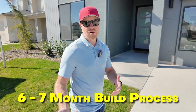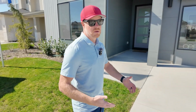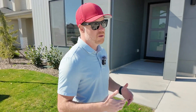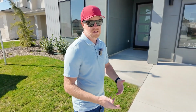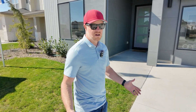So depending on what you want to do, if you decide you want to build with this builder, it's about a 6 or 7 month process to go through. That's actually very quick. Most builders are generally 8 to 10 months, sometimes even a year. I've been seeing delays lately with some of the builders where we're getting up to like a year of build time nearly. So if you're looking to build, at least plan 6 or 7 months with this particular builder and up to 10 to 12 months potentially with some other builders. So they've got a really good process for working through the permits quickly and building the home quickly and still maintaining very, very high quality.